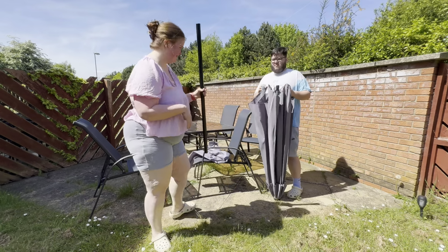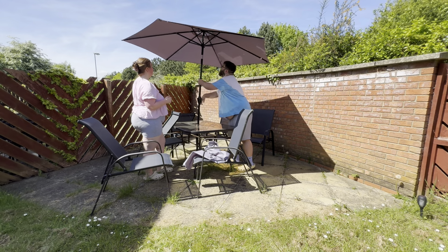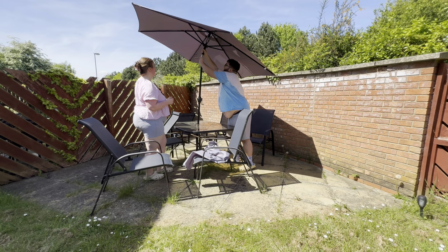So in our move, the parasol actually broke that we had, so we bought a new one from B&M. This one's great. You can wind it up and everything, and then you can even change the direction that it's leaning in case the sun's coming from another way.